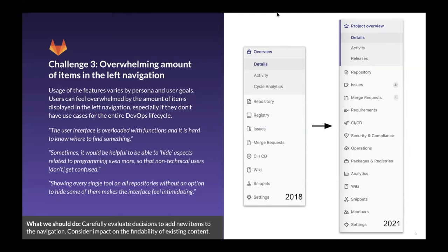Our first step toward addressing this challenge was to consistently give users the ability to disable items in the left navigation. Previously, these settings were not consistently implemented, so users were not able to disable items that were added to the left navigation after 2018. Now that we have completed that first step, we are exploring ways to simplify the menu structure and also apply styling changes to the left navigation. Going forward, we will want to carefully evaluate decisions to add new items to the navigation and also consider impact on the findability of existing content.